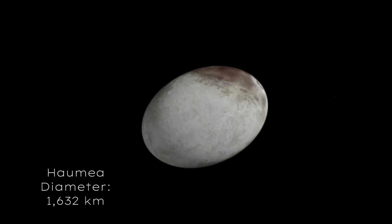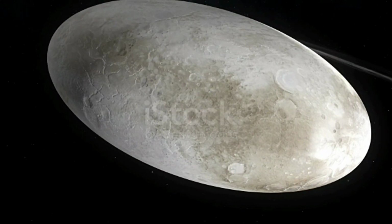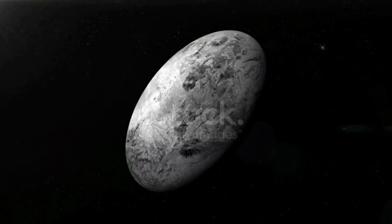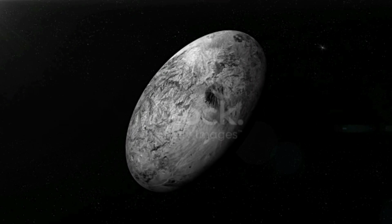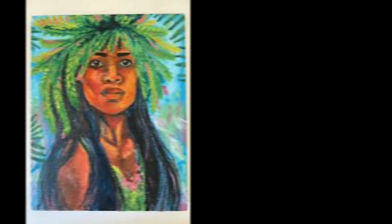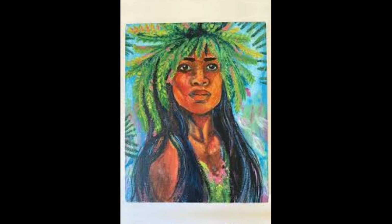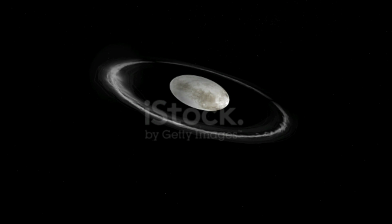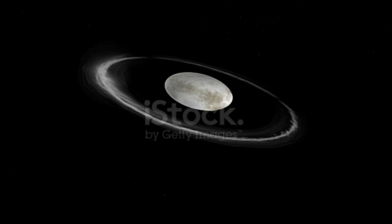Haumea is a tiny world beyond Neptune. It is a dwarf planet with a strange shape and unusual brightness. Three Haumeas could fit side by side across Earth. It's named for a Hawaiian goddess. Haumea is the goddess of fertility and childbirth. Haumea has rings, and that's a strange thing.